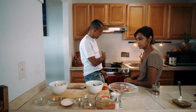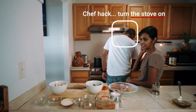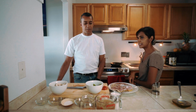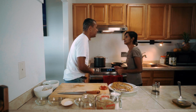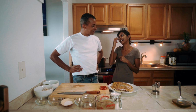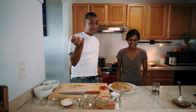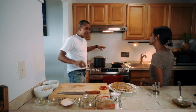Alright. So our pan is not getting hot. Why is that? Didn't I turn it on? The secret is to turn the stove on. Yes. Alrighty then. So we're trying to waste a little time. So action.